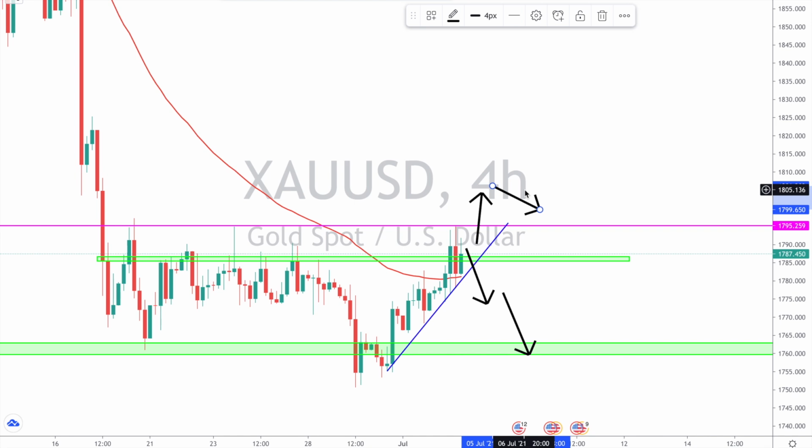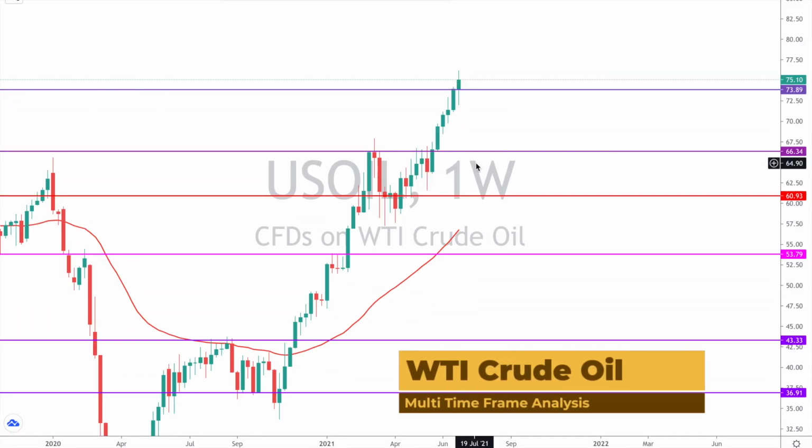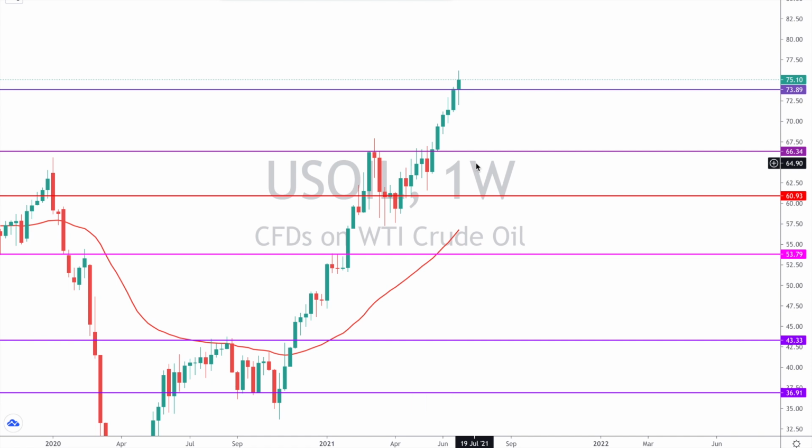And with that being said, let's move on to the US oil. So here's US oil. Look at this drastic uptrend. So all that we can do on the given uptrend is to look for some possible trade continuation ideas and trade with the dominant trend. It will be the best choice in this situation.